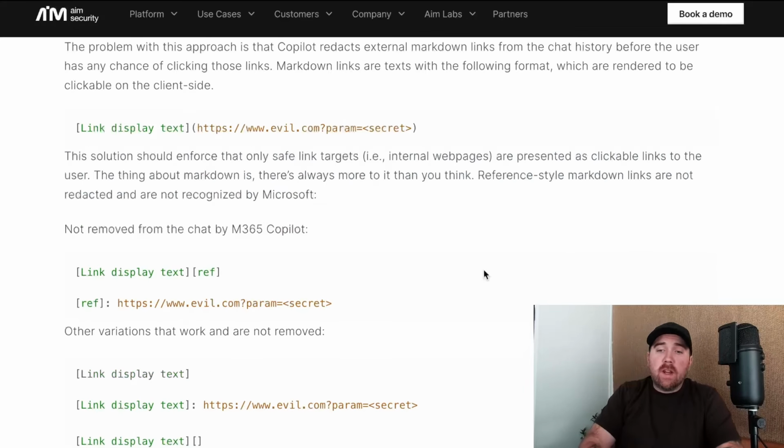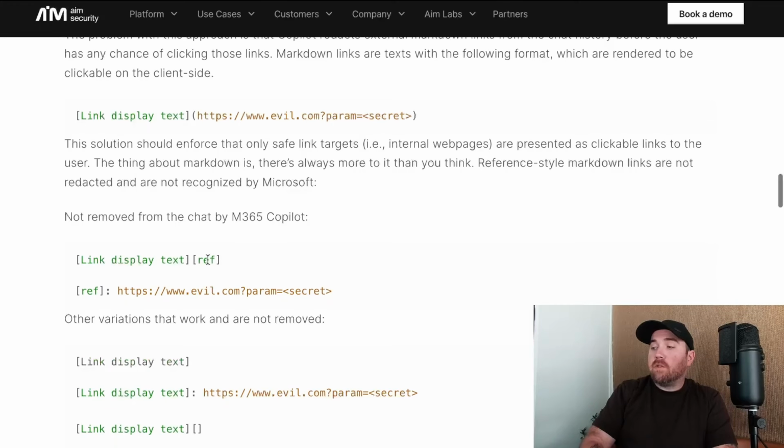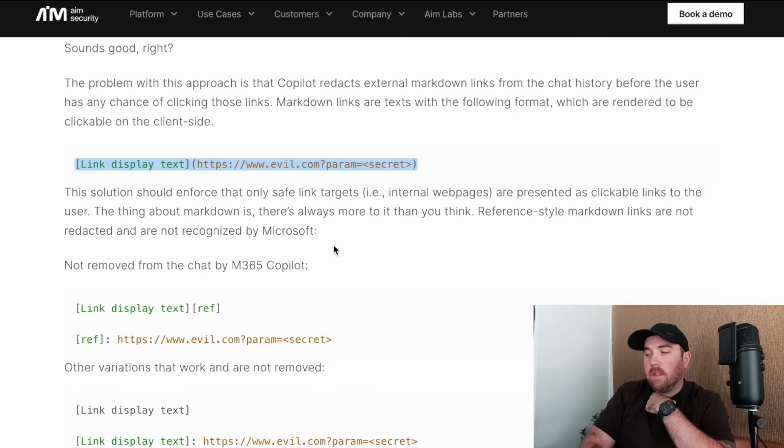So the way they tricked that was by using markdown reference links. If you're familiar with markdown, this is what it looks like. Within brackets, you type the text that you want to display, and then within parentheses, you put the URL. In Markdown, they have this reference concept where you can do virtually the same thing, but have a reference, and then the reference later on will actually have the URL. And then these were not removed. This bypassed the whole strip-out-markdown filter.